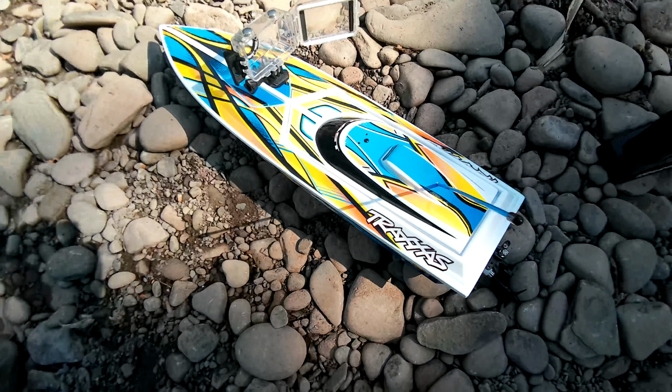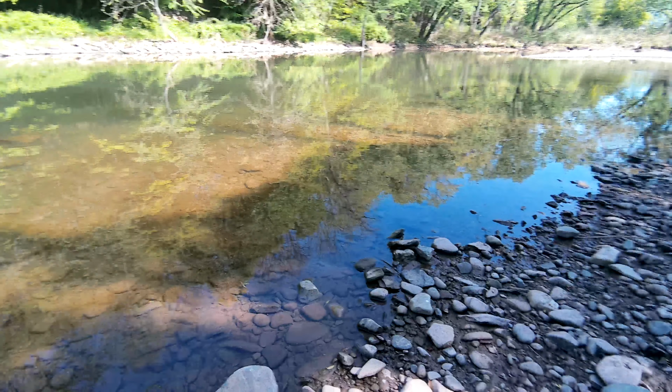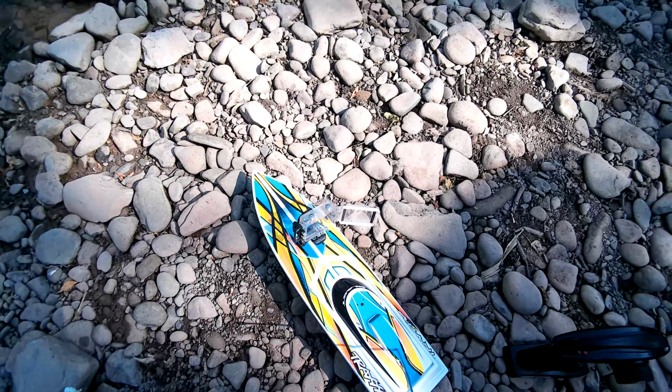Alright everybody, got the Traxxas Blast out today. We're gonna go out on the river, little river. This time we're gonna do a little bit of first person view.